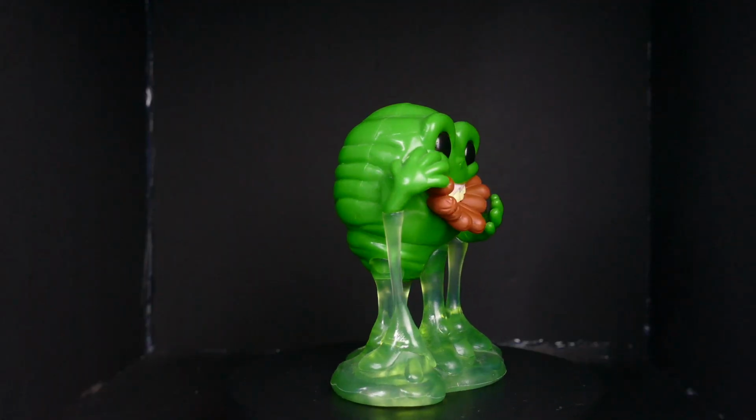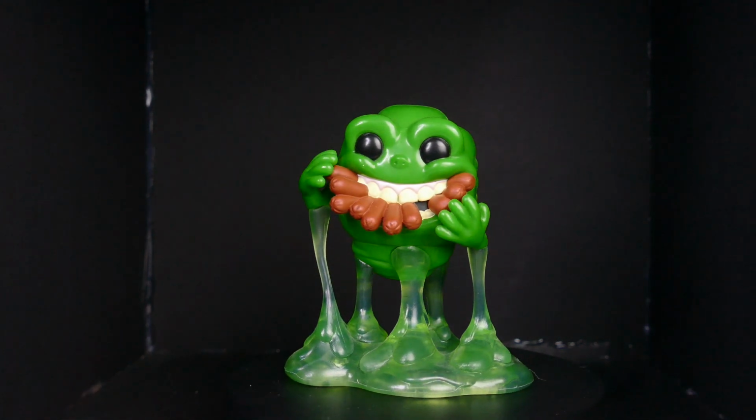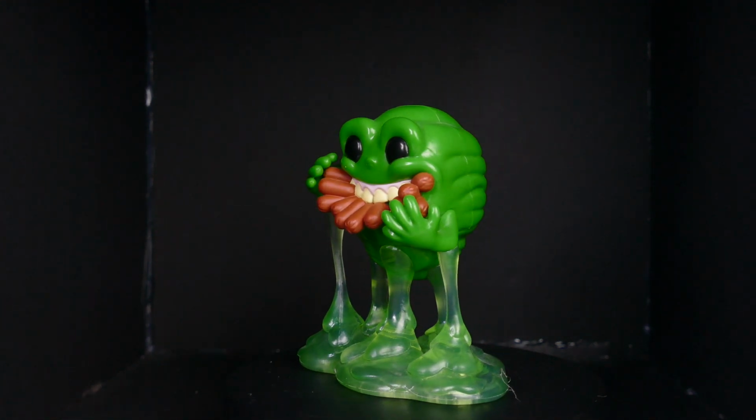When I saw this guy, I was like, oh, I have to get it, because I grew up watching Ghostbusters, and one of my favorite characters, obviously, is this one, Slimer. I think they made the pop really cool. I love the hot dog, because you know how Slimer is. He loves eating, and he just loves eating hot dogs. He's always at a hot dog stand in the movie. And it's just so fun.